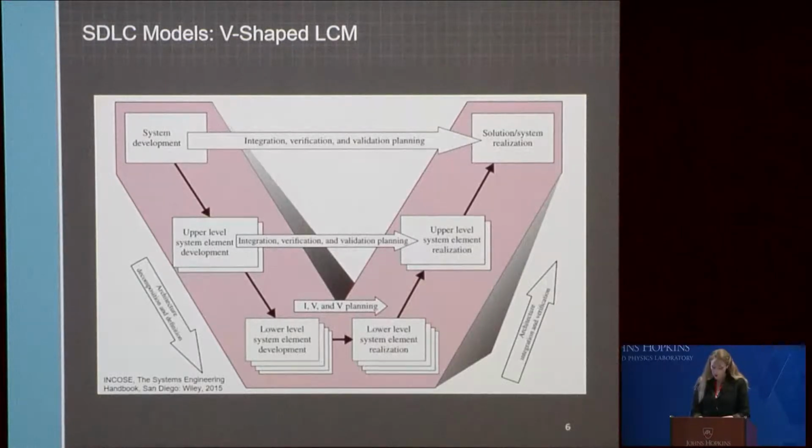Time and software maturity increase from left to right within the model, representing the evolving baseline based on the stakeholder requirements. So the V-shaped LCM in software development is often seen as rigid and somewhat inflexible, encouraging a linear view of software development. While it's an improvement over the waterfall lifecycle model with a focus on test planning, it still does not conduct testing until the design is near completion. And this leaves the project open to cost and schedule risk if issues or errors are found late in the process.